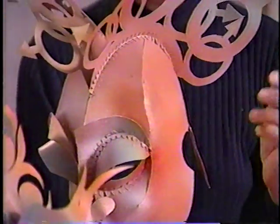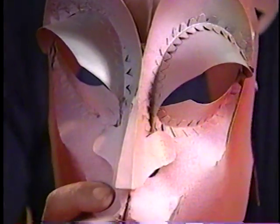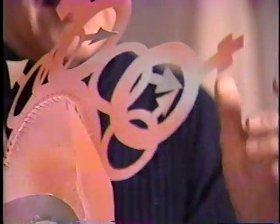I use the scientific symbol of male and female. The ascending cross and the arrow is usually facing down for the female. Wait, no, the male is the arrow, the female is the plus, and the male is the ascending arrow.